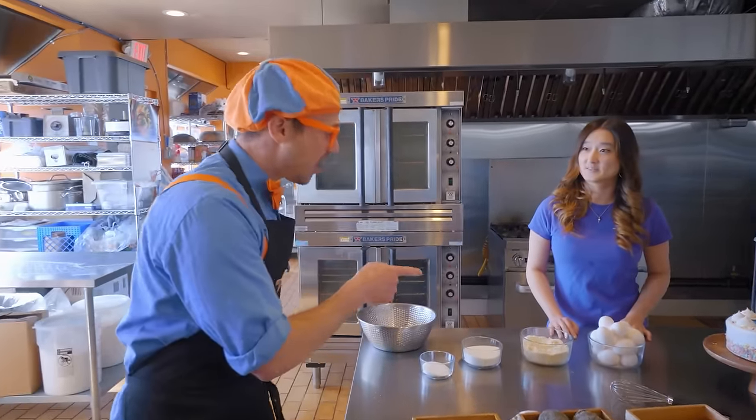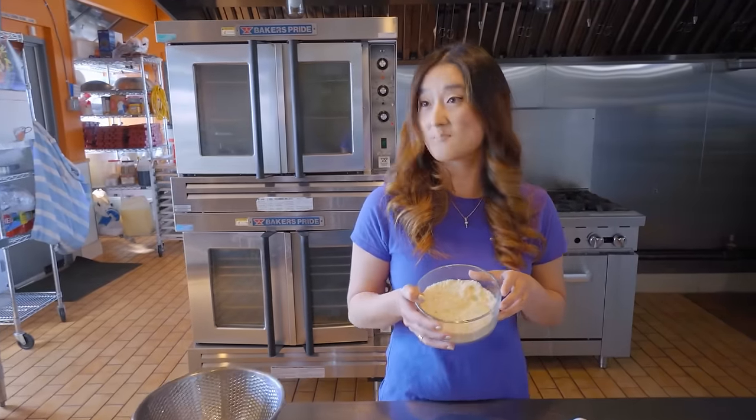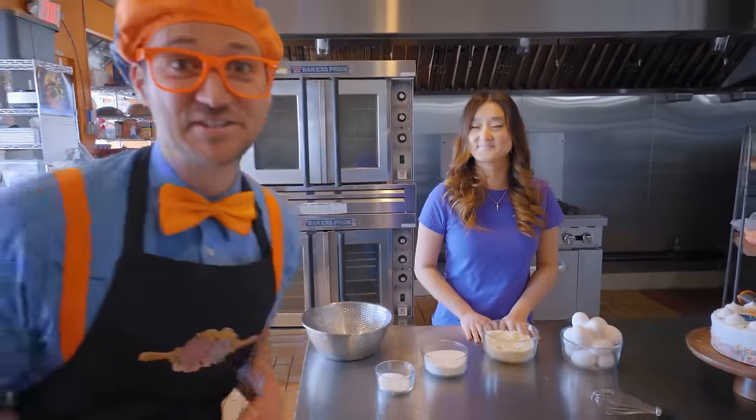And you said almond flour. Why are we using that rather than all-purpose flour? So almond flour is special because when you put it in macarons, it makes it less sticky than flour and makes it really light. Wow, that is so cool.